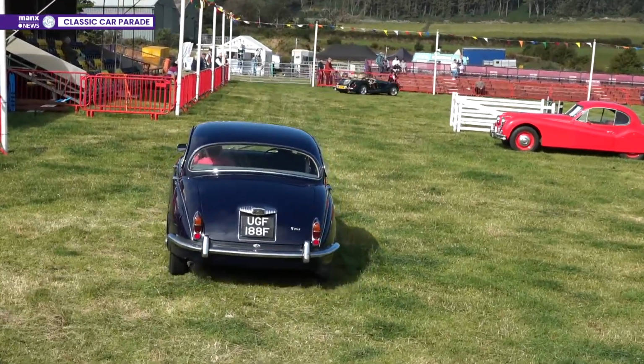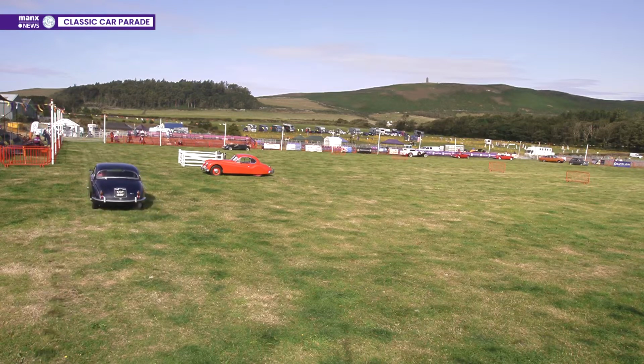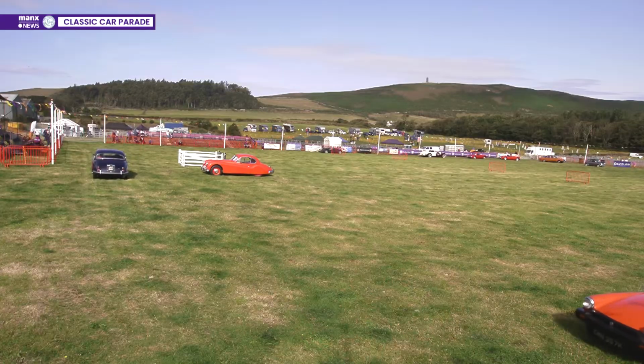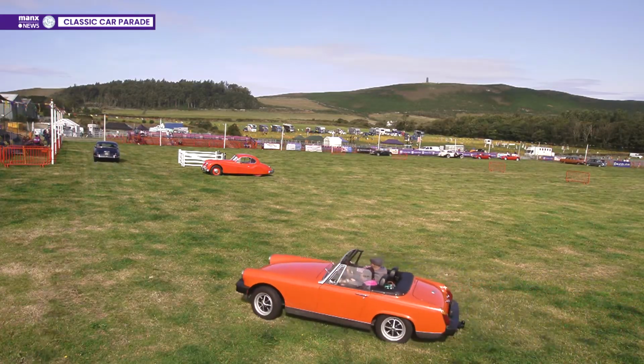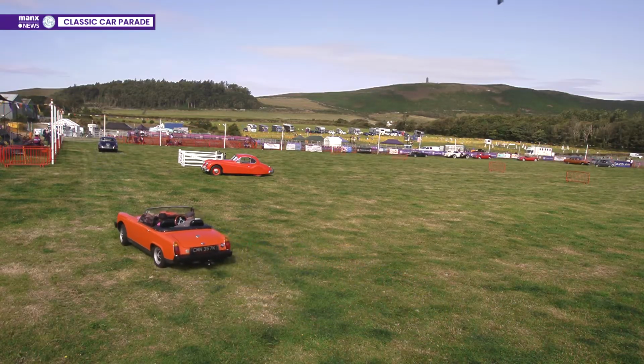Following that, we have, many would think it's a Jaguar, but actually it's a Daimler V8 250. It looks like a Jaguar, but it has a Daimler engine, V8. That is a really nice car. It's called a Daimler V8 250 and was built in 1968.